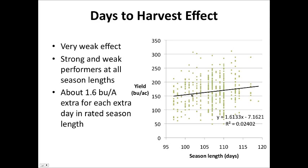So if you tend to plant a little bit later because in your part of the country or the local weather conditions tend to leave you with very wet soils and you want to have a nice dry seed bed, you don't lose much by planting a shorter maturity date.